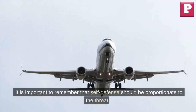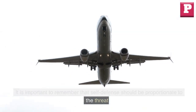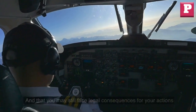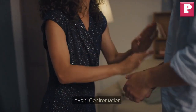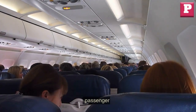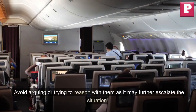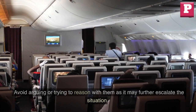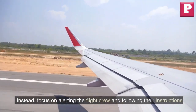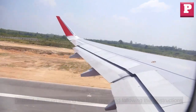It is important to remember that self-defense should be proportionate to the threat, and that you may still face legal consequences for your actions. Avoid confrontation. It's essential to remain calm and avoid confrontation with the unruly passenger. Avoid arguing or trying to reason with them, as it may further escalate the situation. Instead, focus on alerting the flight crew and following their instructions.